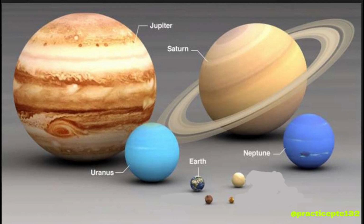The following picture gives information about the solar system. According to this picture, the largest planet is Jupiter, the color of it is brown. You can see from this picture that the second largest planet is Saturn, whose color is brown.